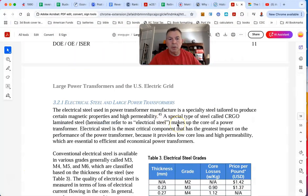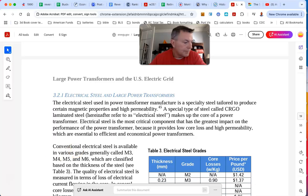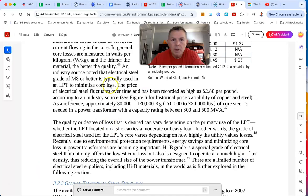The electrical steel used in a power transformer is a specialty steel tailored to produce certain magnetic properties and high permeability. Electrical steel is the most critical component that has the greatest impact on the performance of the power transformer because it provides low core loss and high permeability, which are essential to efficient and economic power transformers, all right? The price of electrical steel fluctuates over time and has been recorded as high as $280 per pound. You know what it was in 2018? About 80 cents a pound or so, and now it's at $267 per pound.